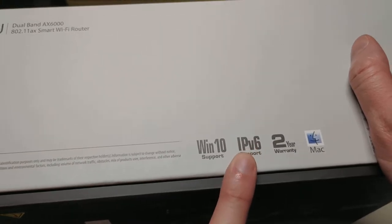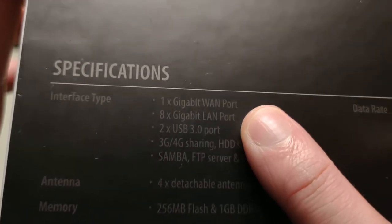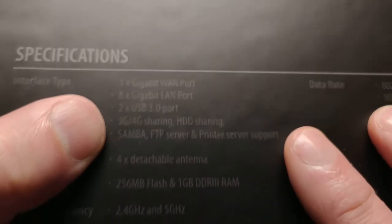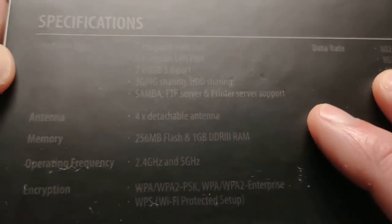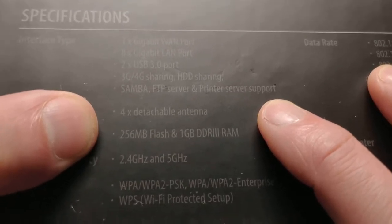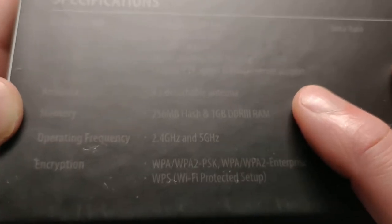On the front, we can just see that it shows Windows 10 support, IPv6 support, 2-year warranty, Mac compatible. And here we have specifications. 1 gigabit WAN port, 8 1 gigabit LAN ports, 2 USB 3.0 ports, a 3G/4G sharing HDD sharing, Samba, FTP server, and print server support. Has 4 detachable antennas, 256 megabytes of flash memory, and 1 gigabyte of DDR3 system RAM in a router, mind you.